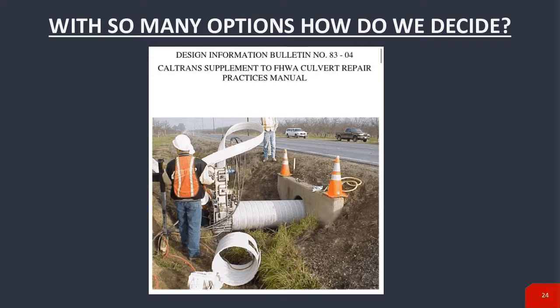So with all these options, and that was really just a quick snippet of some of the solutions that are out there, there are more, and you're looking at another one there. This is a spirally wound product where the pipe is actually made into pipe as it goes into the existing structure. But how do we decide what the best way to approach this is?